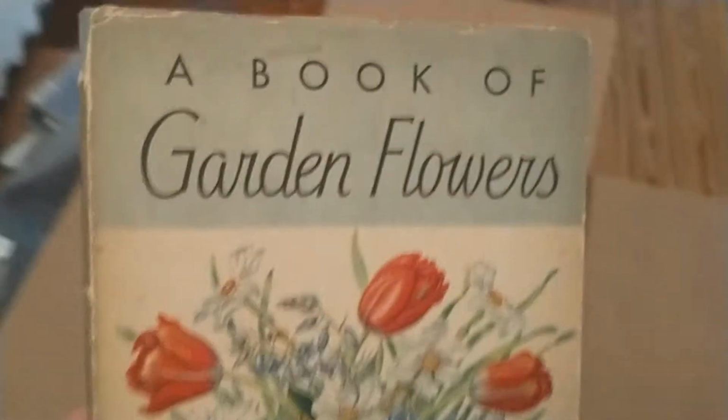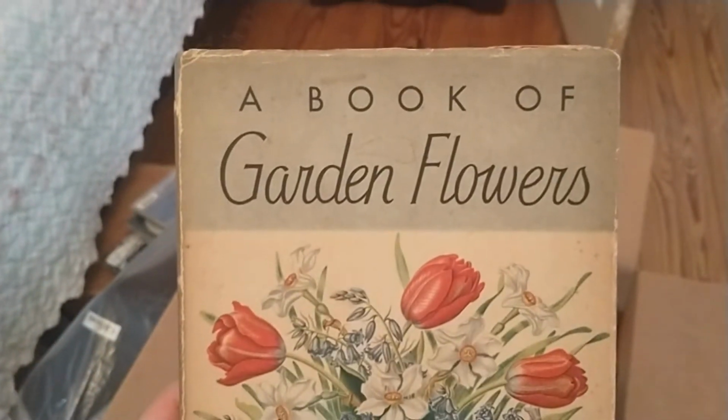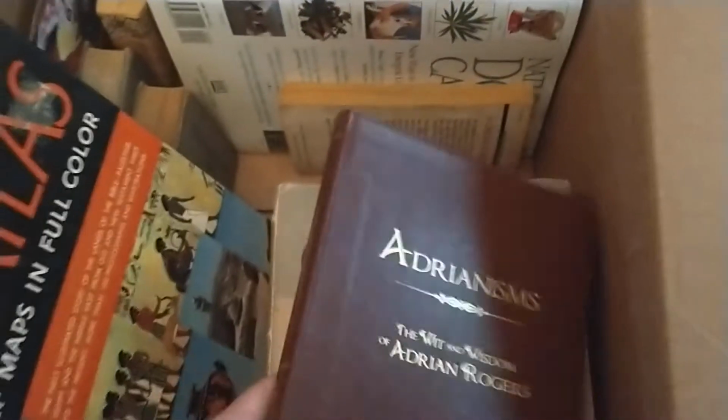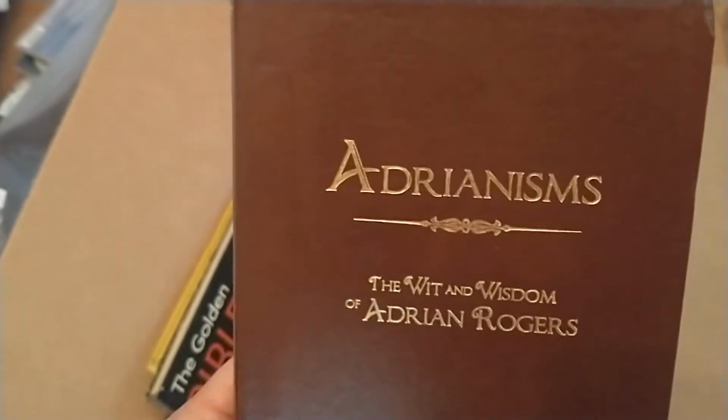Okay, I like this just because it's pretty. Book of Garden Flowers. I used to have this sitting out on a piece of furniture, and we got rid of the furniture when we were decluttering, so I don't have it out anymore. Okay, Adrian Rogers, I'm going to keep that. He was our pastor, Adrian Rogers. He's also passed away.